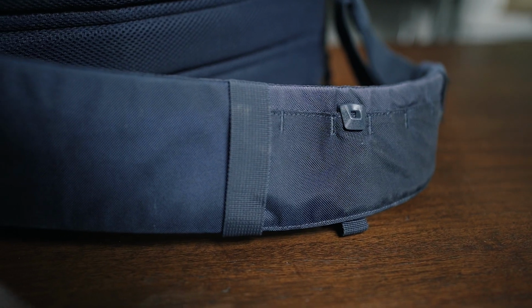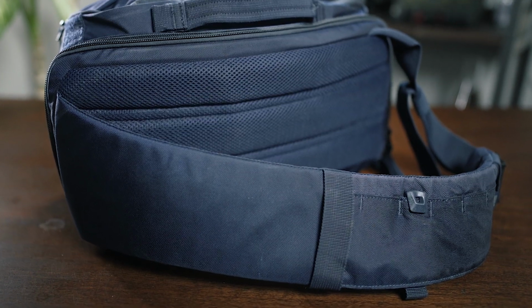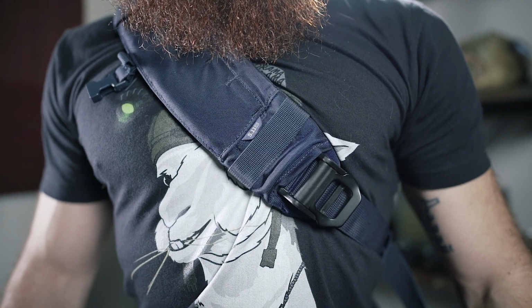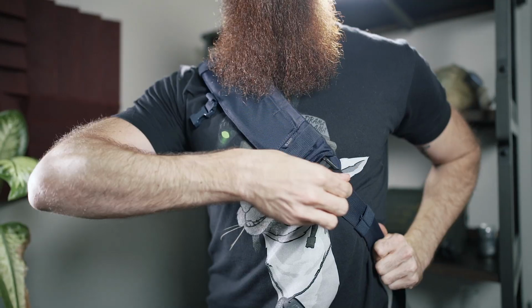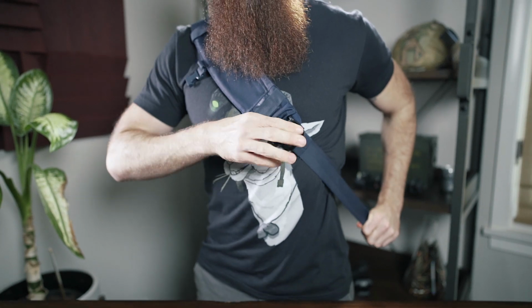The sling itself is quite beefy, and while I've seen some complaints about the design online, I personally quite enjoy it. The sling utilizes a locking mechanism not unlike those found on common 2-point slings, allowing you to throw the lever and quickly adjust the tightness of the main shoulder strap.